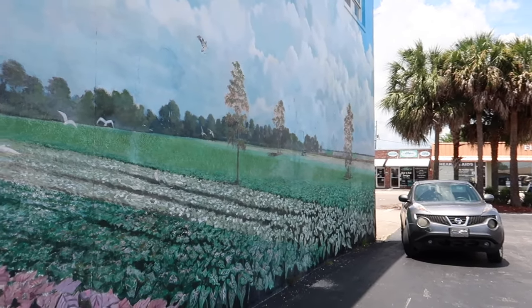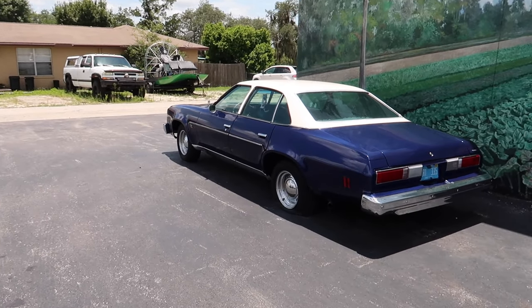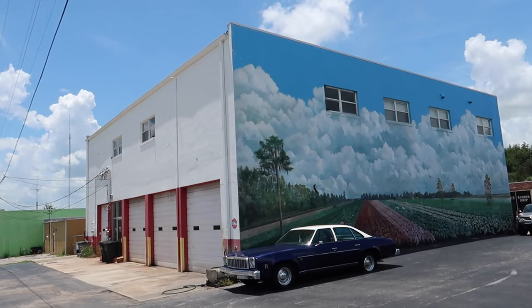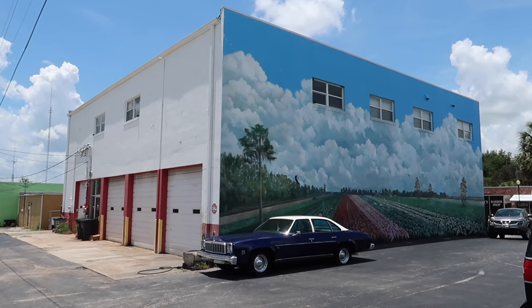So many murals today. I don't think we can capture them all, folks. I wish we could. There's just so many. Oh, check out this old Chevy. All right. Thing's a classic. Yep, and there you go. Another angle of the mural, and that is a classic Malibu right there. Old Malibu. I'd drive that thing for sure.